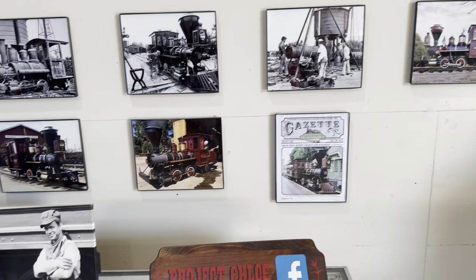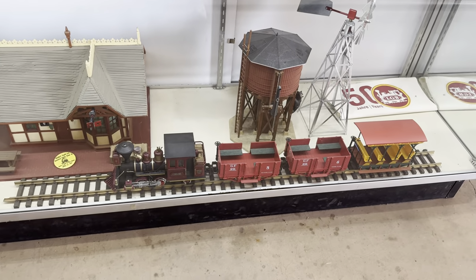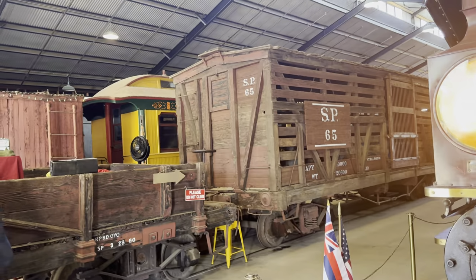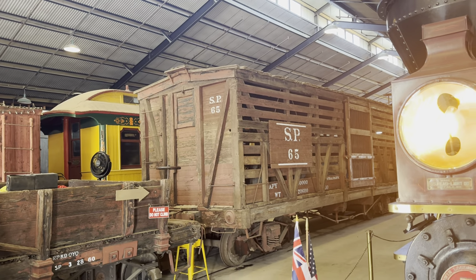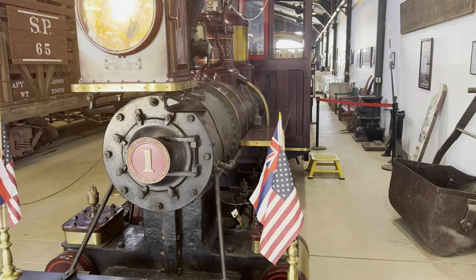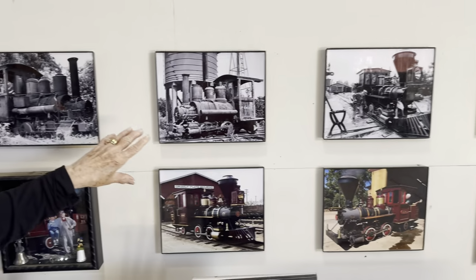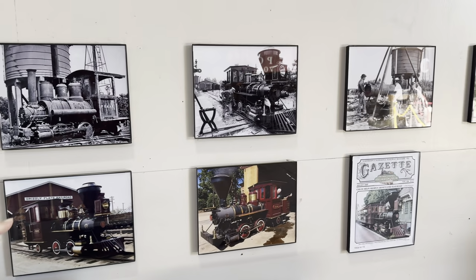So this is not Ward Kimball's first engine, though. His wife, Betty, gave him Coach 5, the yellow coach there, for their first year anniversary present. And then she said, you need something to pull it on the 500 feet of track they had in their backyard called Grizzly Flats. You're in Grizzly Flats. This shows it in Hawaii. That's its Hawaiian name. That shows Ward working on the engine.